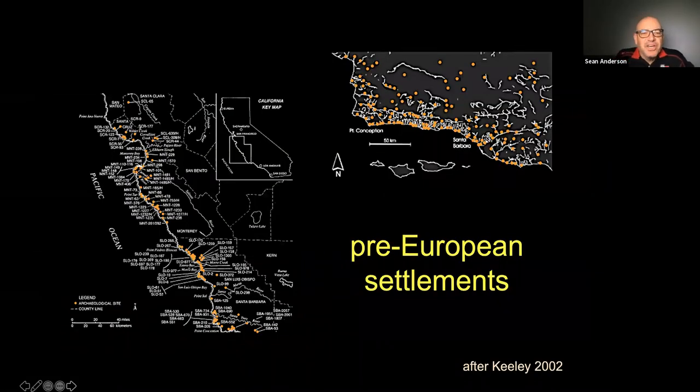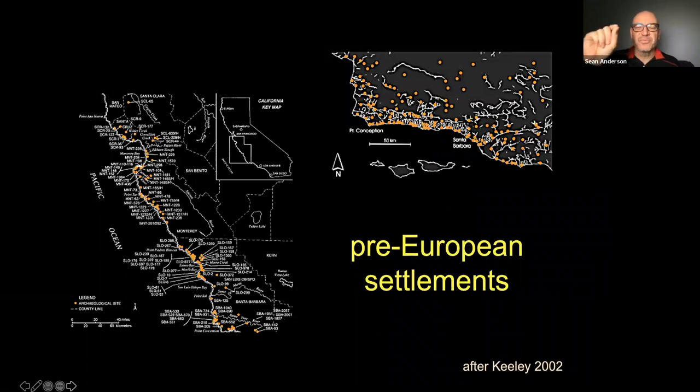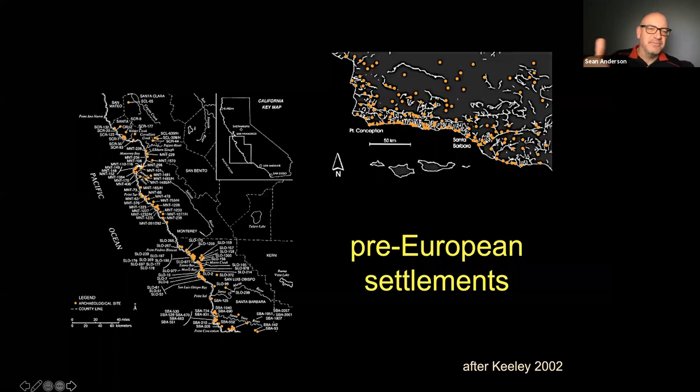And if we look up and down the coast, there's lots of evidence of pre-European settlement. Each of these orange dots that I put in here is a different known Native American site where people persisted for some years. As we go from the San Francisco Bay Area down to Santa Barbara, it's all over the place in the coastal zone in particular.